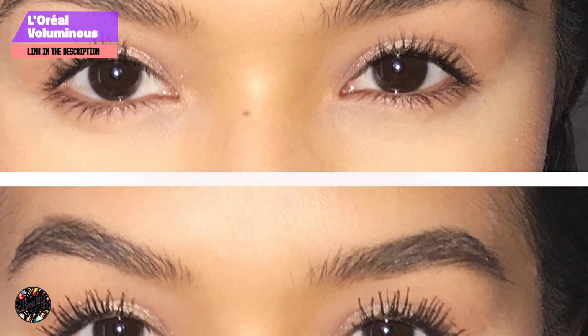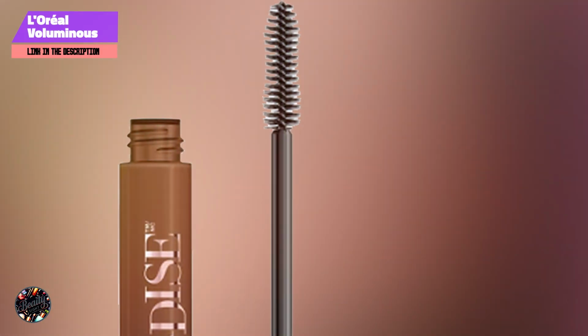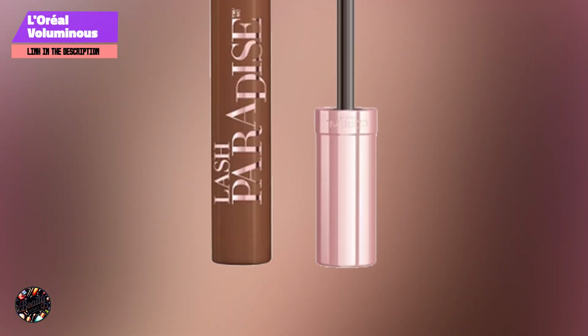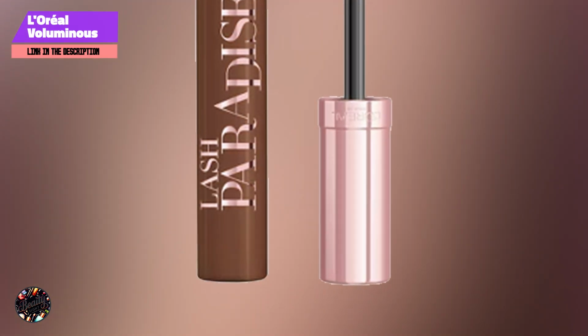Durability: known for its staying power, Lash Paradise Brown maintains its volume and definition throughout the day. It resists smudging and flaking, ensuring your lashes stay bold and defined. Removal is simple with a gentle makeup remover, making it a practical choice for everyday use.